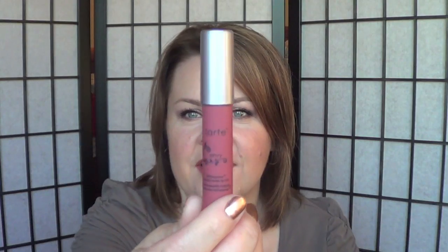Oh, I have Essie's Penny Lane on my nails today. That's not a normal Kristin color. I mean, the hue is normal, but, you know, shininess, not so normal. Okay, and on my lips today, I don't know why I'm doing this out of order, but I have the Tarte Lip Stain in Envy.